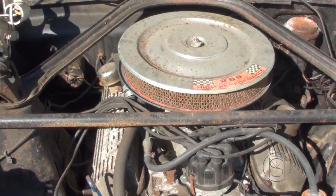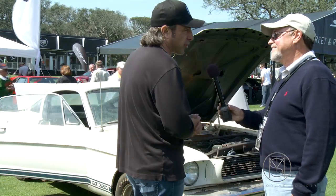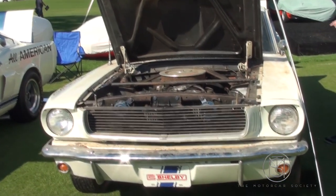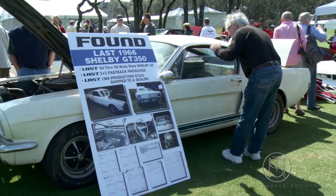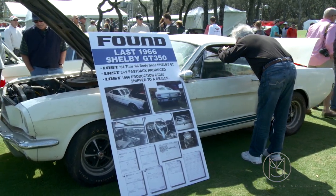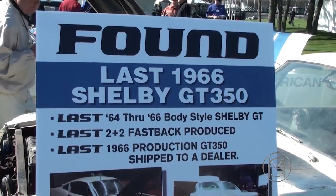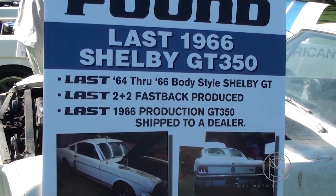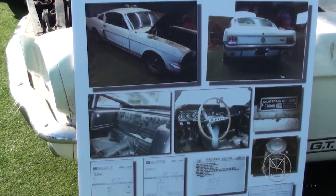So I took the VIN number down, and I went into the Shelby registry, and I started to put together that it was one of the last cars produced. At the time, I didn't really know it was the last car produced, but as I did the research and talked to the Shelby registry, I realized that we had happened upon the very last 1966 350 GT 2+2 built.